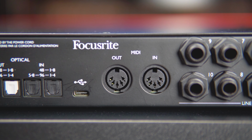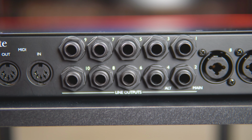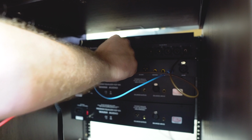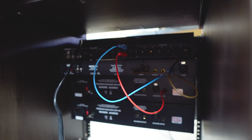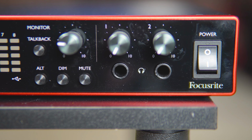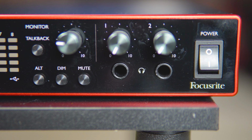So I had to upgrade, and right away, I could tell a quality difference with the preamps and just the sound, the output sound, just was instantly better. So combine all of that stuff with the fact that I needed a more versatile interface. The number 2 spot is my Focusrite 18i20 3rd generation.